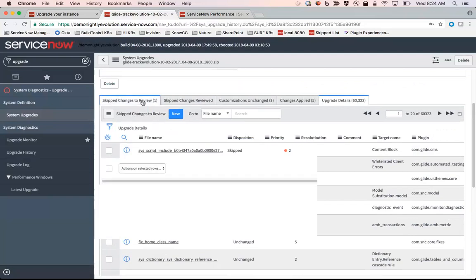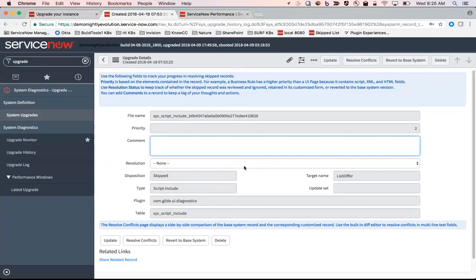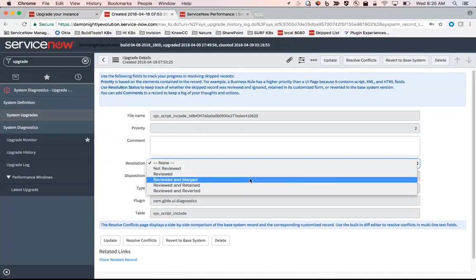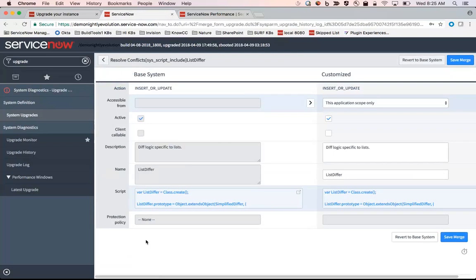load it. So the important thing about the skip list is that when you have a customization, there may be code delivered to you by ServiceNow that you need and that your system will not work properly until you incorporate it into those customizations. The skip list is designed to help you with that. There's a resolution where you can track whether you've dealt with the record. You can comment to leave yourself a note, but also you can go in and compare the record with the stuff that was out of the box.